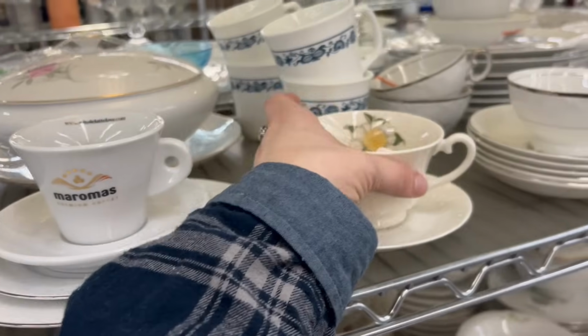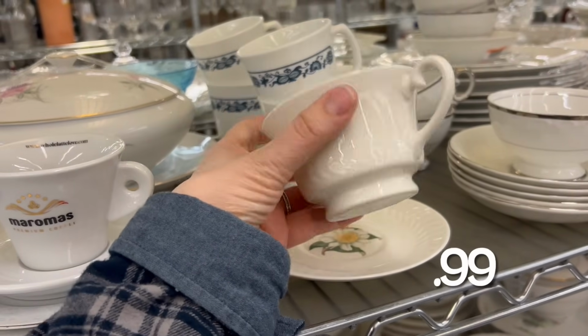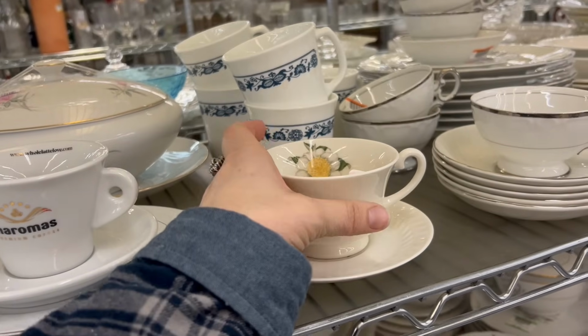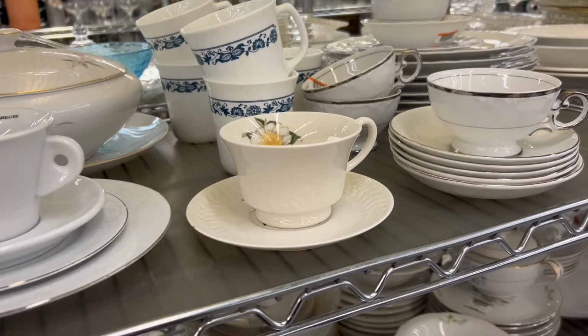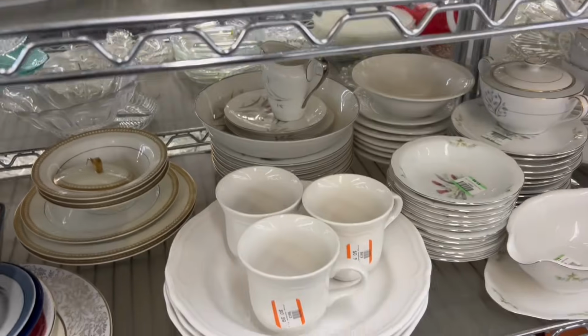Oh, this is a pretty little teacup and saucer. That's so pretty. I love that. I really don't have a good place to store teacups and saucers. Oh, it's chipped too. If I actually wanted to use them, but no place to store them.